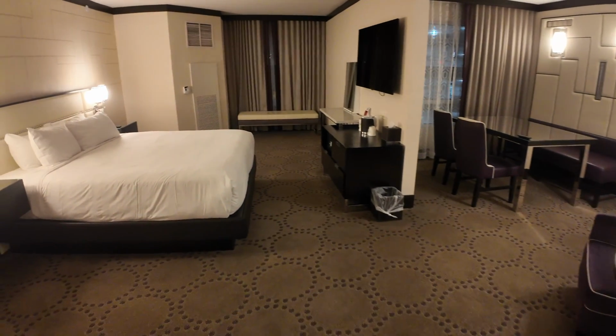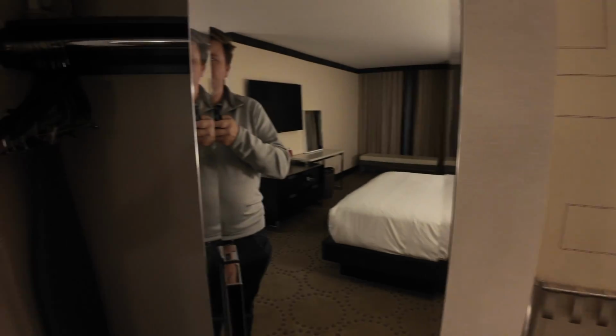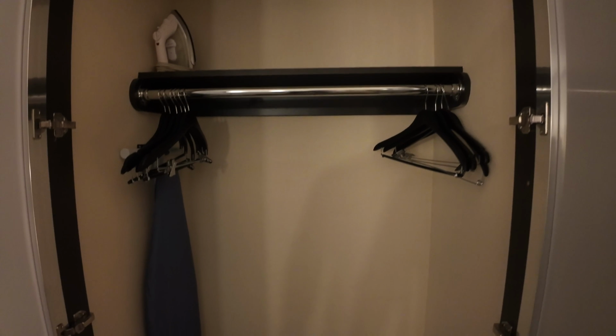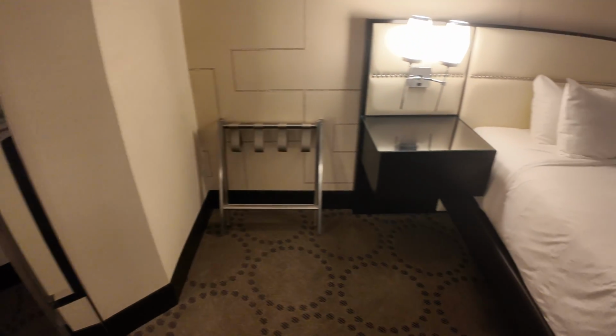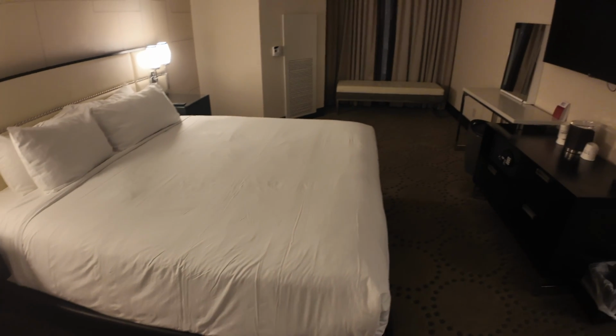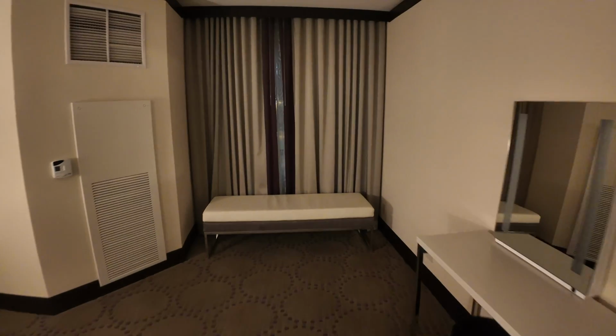But the thing I love about this room is it's nice and big. You have a huge area over there to the right. Another big glassed-in closet here. Lots of mirrors. Plenty of room for hanging your clothes. Comfortable king bed. Plenty of areas next to the bed to store your electronics, charging, that sort of thing. Small desk area for getting ready, makeup center.